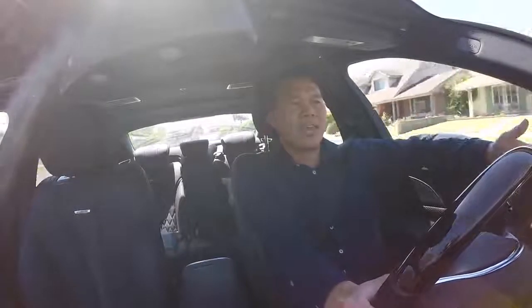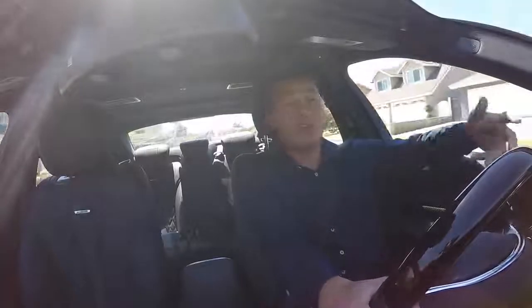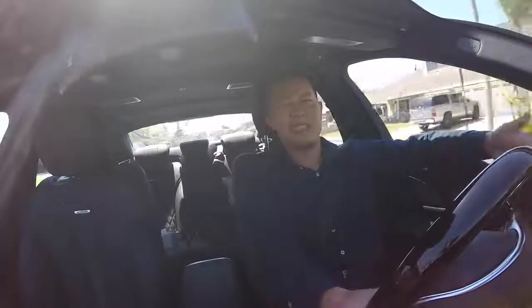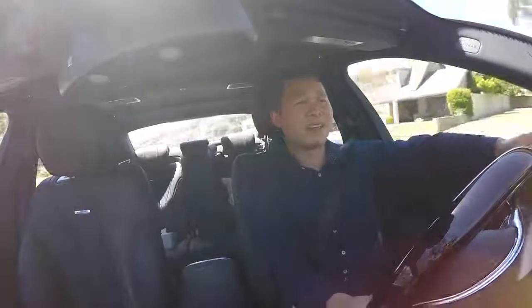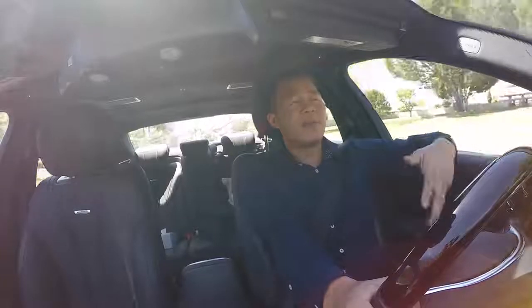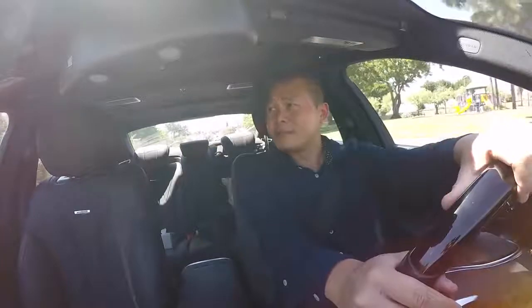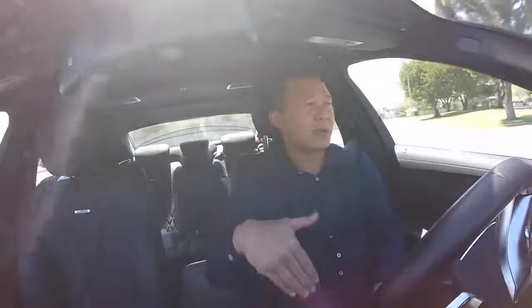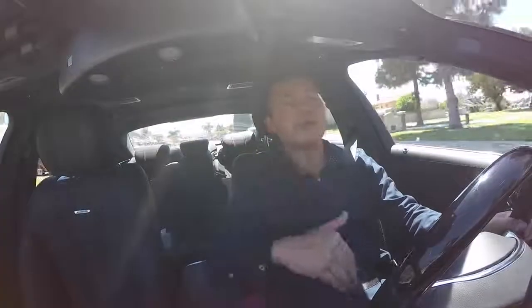So if you're pressed for cash, should you wait for the 2018 or stick with the 2016 or 2017? My suggestion is just to get a 2016 or 2017, because the change is minimal. You're getting 15 miles per gallon in the city, 23 on the highway. Oh, by the way, the 2017 has a start-stop mechanism, so the engine will stop when the car is not moving to save on fuel.